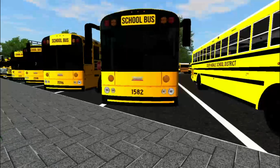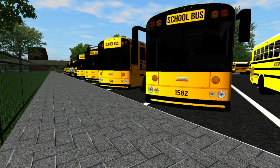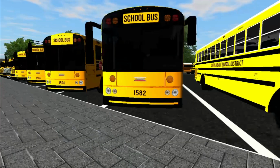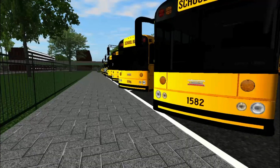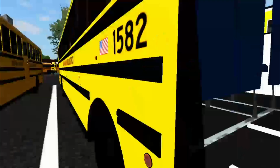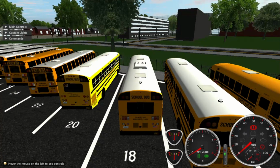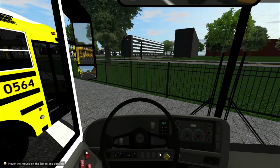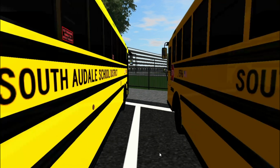1582 here is a 2015 HDX. So it's got the 6.7 Cummins ISB with the 2500 series, and these have the MD3060. Let me check the interior of these. Sorry, guys. Oh no, these have MD3060s. That's pretty normal for Riggs or Rod's HDXs.